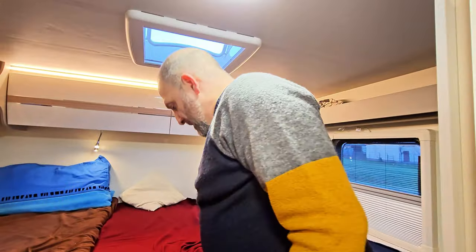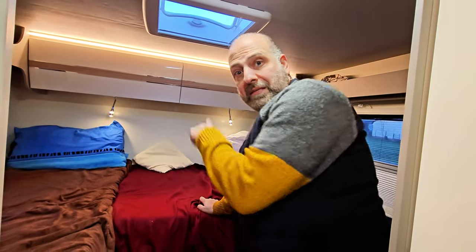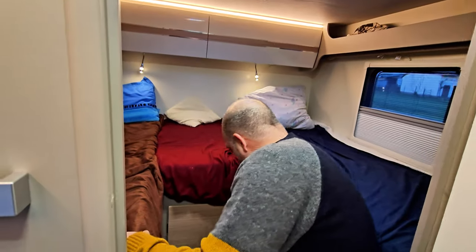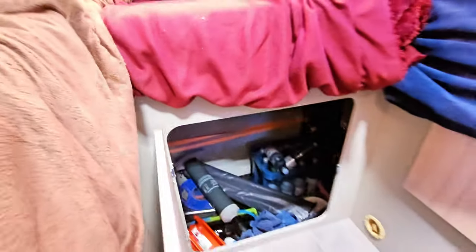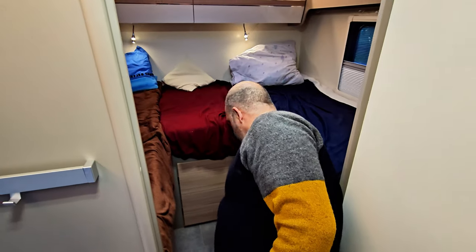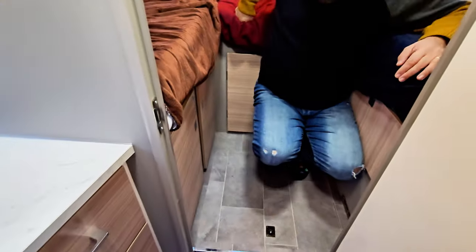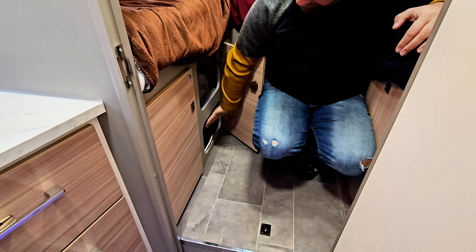However, underneath the bed, remember when I told you about that huge storage space on the outside? This is how you can actually access it. You can open it at the store, and you have access to the same storage from earlier. I know it's a little dark, but that's how you access it. Let's lock it up. And then you have more storage here, more shelves, and really, really deep over there.